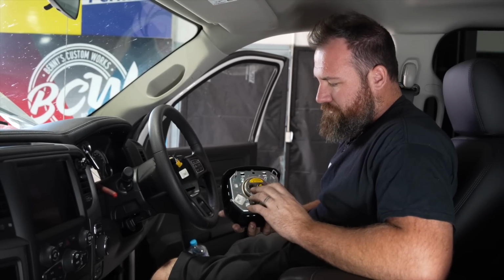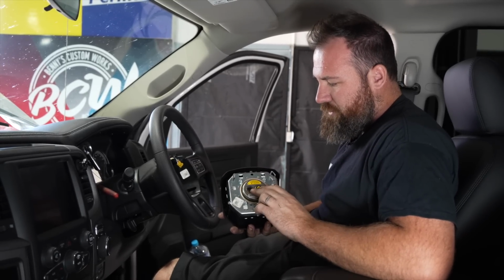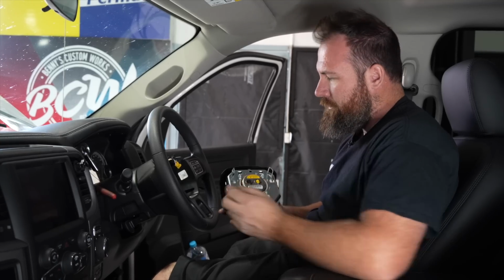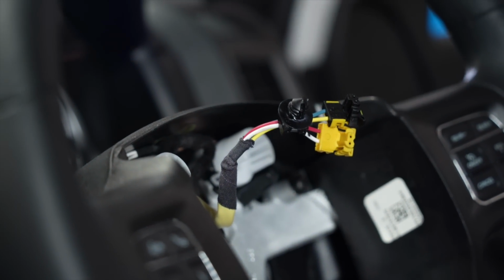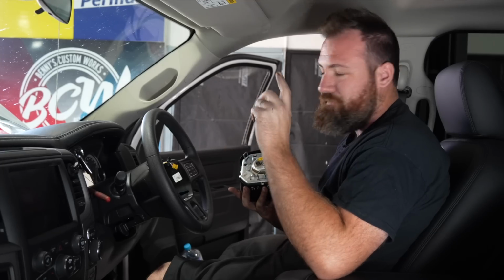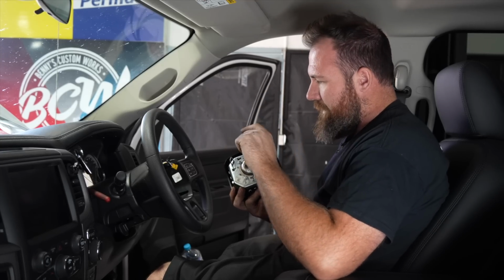You do need to be mindful of disconnecting these pretty gently and correctly, because if you get it wrong, there's every chance you're going to break the wiring, and then that means you're going to have to replace the clock spring, which is probably about $1,300, and fair chance there's none in stock, so be careful of that.